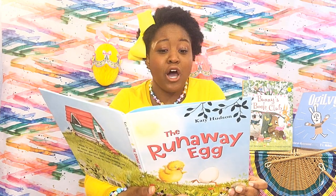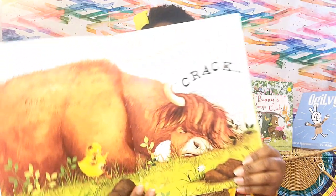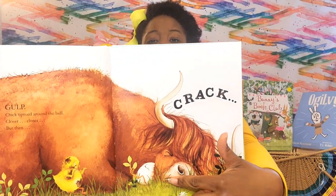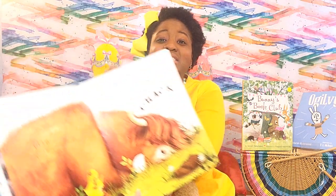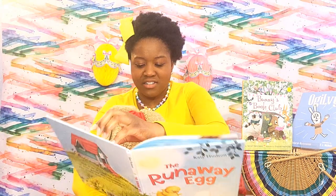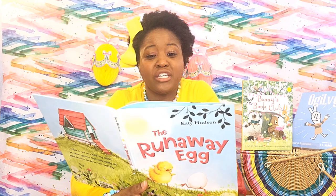Jake tiptoed around the pool, closer, closer. But then, what's happening to Jake's baby brother? Can you see? Oh no, his egg has begun to crack. What do you think? And he's gonna wake up the bull. Shh. What should he do?